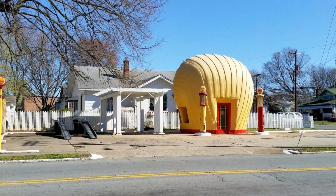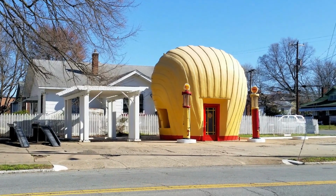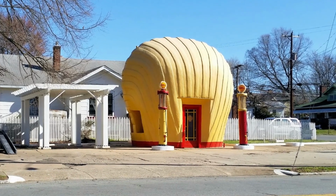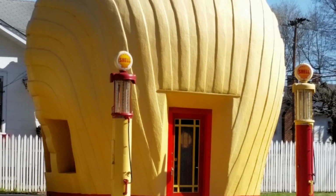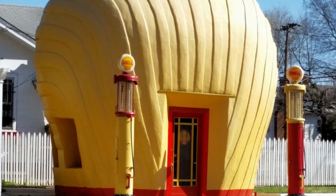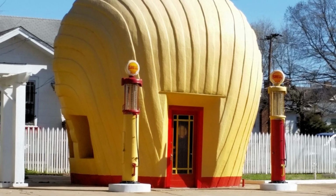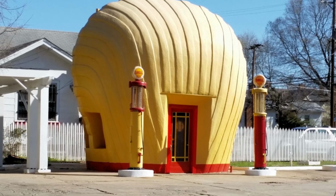Burton Shell's station in Winston-Salem, North Carolina, is a good example of novelty architecture. It was built in 1930 by R.H. Burton to bring attention to his filling station. There were at least 8 of these stations built during that time period, but this is the only one remaining. It's listed on the National Register of Historic Places.